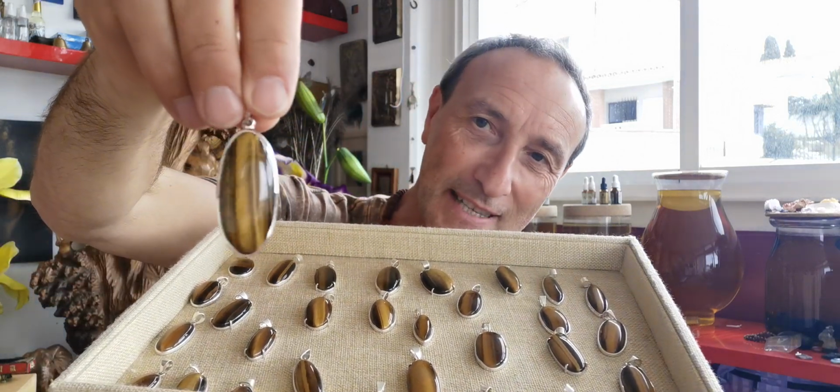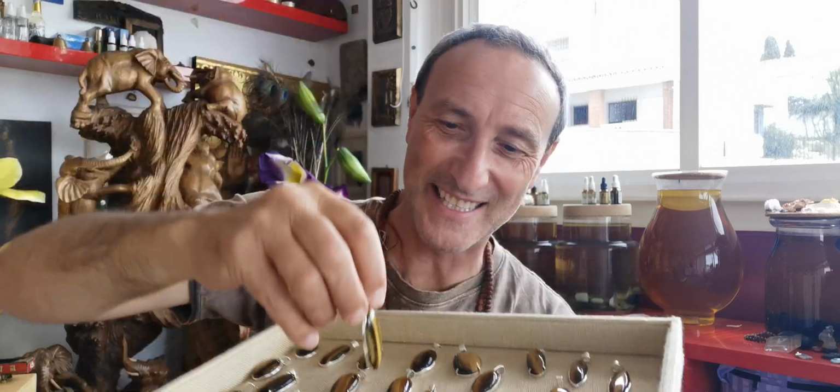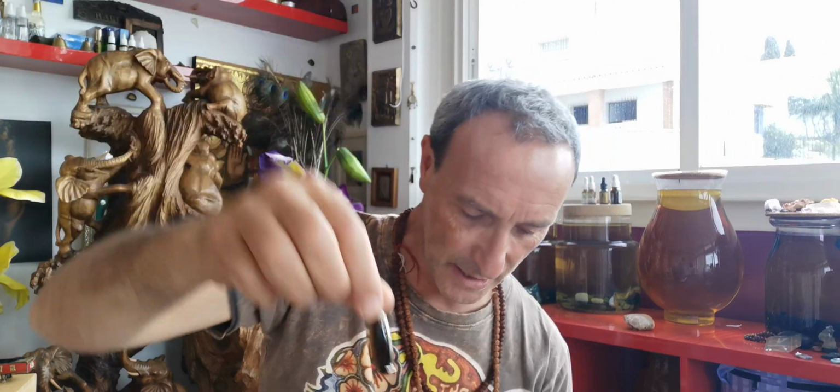Welcome to the crystal Tiger's Eye. And surely it's a beautiful crystal. When you look at the crystal itself, it's kind of like a three-dimensional crystal. So beautiful. Have you ever had cat's eye? It's an interesting one too, but Tiger's Eye, beautiful.